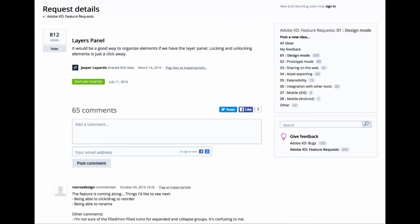Layers are such an example. On the team, we said that XD needs no layers panel. Our collective standpoint has been that you simply should not need such a complex abstraction layer to design with XD. Just think of layers in Photoshop or Illustrator and how they add friction and complexity sometimes.